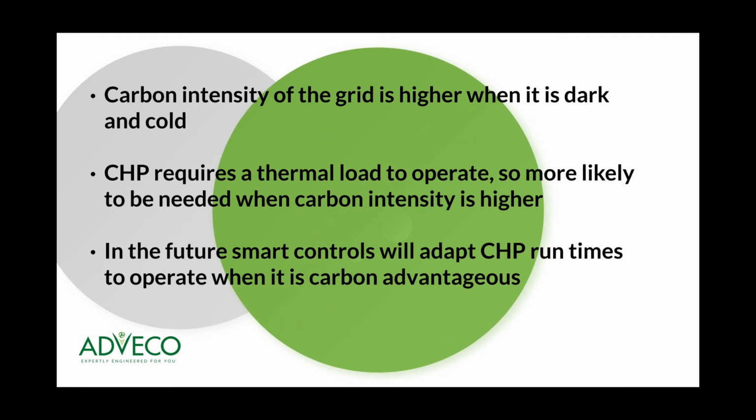Carbon intensity of the grid is higher when it is dark and when it is cold. And CHP requires a thermal load to operate. So it naturally aligns itself with the higher carbon intensity when it provides the biggest impact and the biggest savings. So in the future, smart controls will be used to adapt the CHP runtimes to ensure that it operates when it has the most impact. So for example, a CHP that runs 14 hours per day, the smart controls will ensure that the 10 hours that it doesn't operate aren't when the carbon intensity is the highest. It'll align the off periods with the clean grid periods.